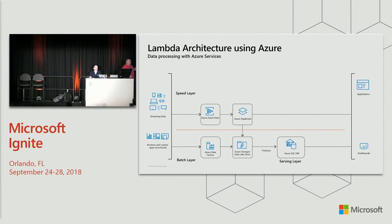So you have your batch-oriented architecture, where you get data from business applications, and you store it in Azure Data Lake Store, and then you use Azure SQL DB as a serving layer. Now, what you have the possibility to do then is have your applications query across both the stream as well as the batch data.